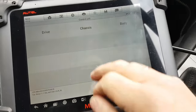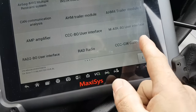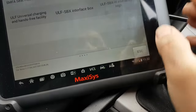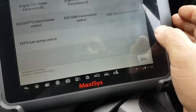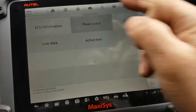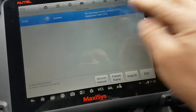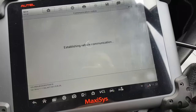Turn this off. And I want to go to, what's that going to be, maybe body, perhaps. Where is that? Silly boy. Fuel pump. Read codes. Okay. No message from DME. It's a present code, as you can see. Live data.